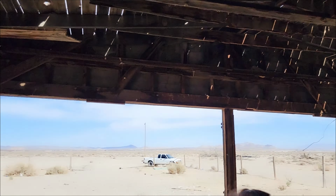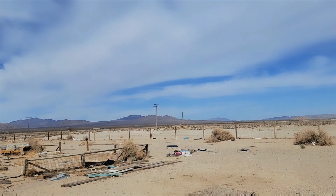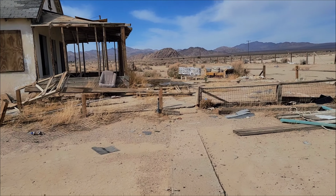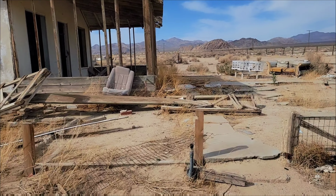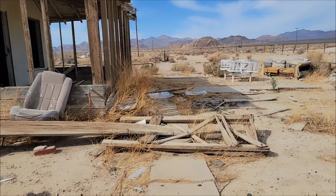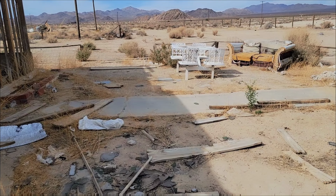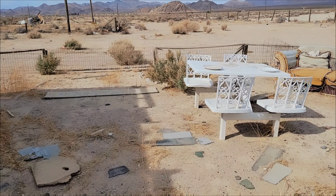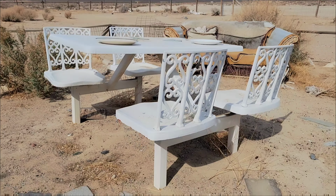But yeah, the little garage. Let's go see what's over here. Oh, look at that table. I like it. It's pretty cool. It looks like it came from a fast food place, like from back in the day. Look at that, and it still has plates on it. That's pretty cool.